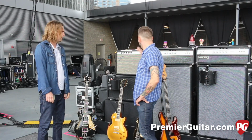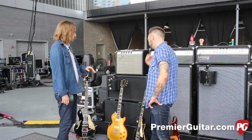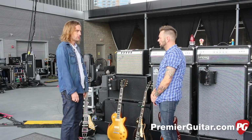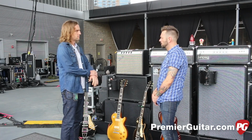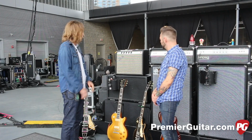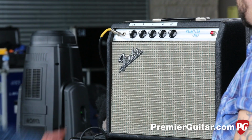And then you recently took on this Princeton, right? Yeah. Usually I'll have a Carr Slant 6 up here. I was just in North Carolina where their factory is, and I left it with them to do some tweaks for me. So usually that's up here, and I love that amp. So I brought this from home.